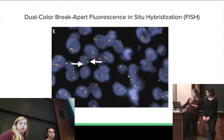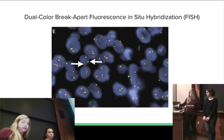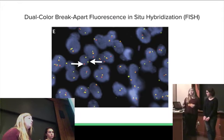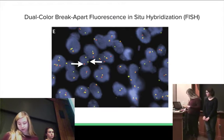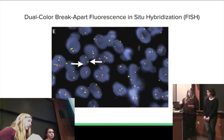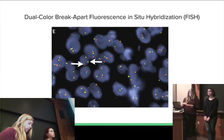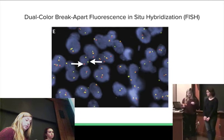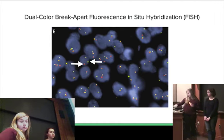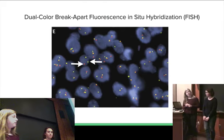And in this particular test, they marked a specific gene they were looking for to confirm the diagnosis of a specific translocation that's specific to secretory carcinomas. And so here they applied a substance that made the 3' end of the desired gene, which in this case was the NTRK3 gene, glow red, while the 5' end glowed green under fluorescence. And those are pointed out by the arrows in the diagram.